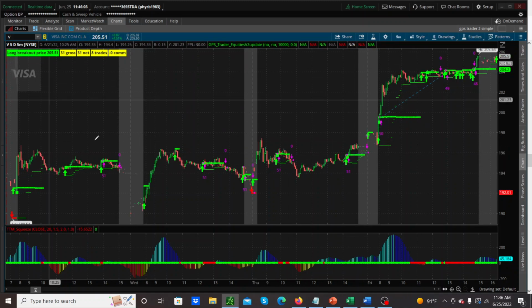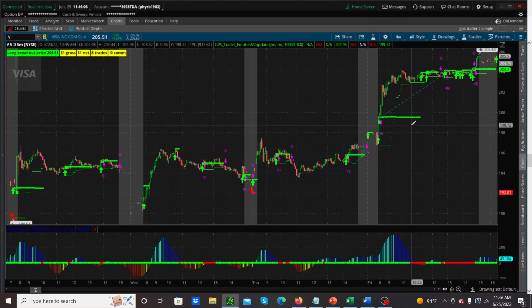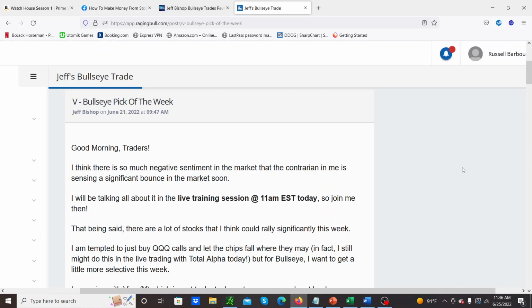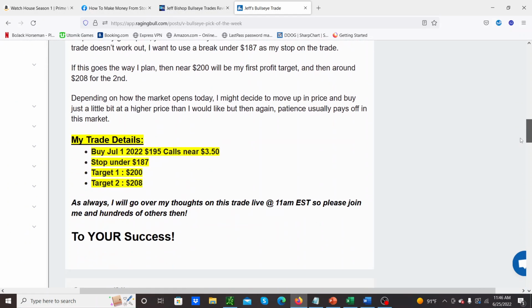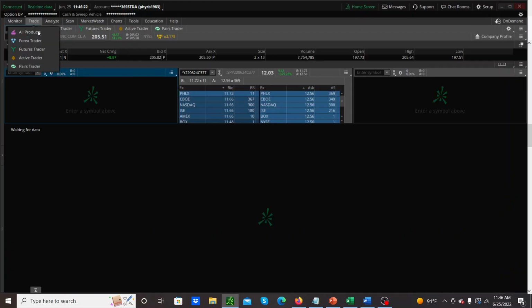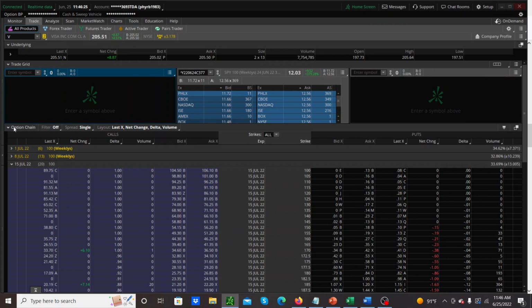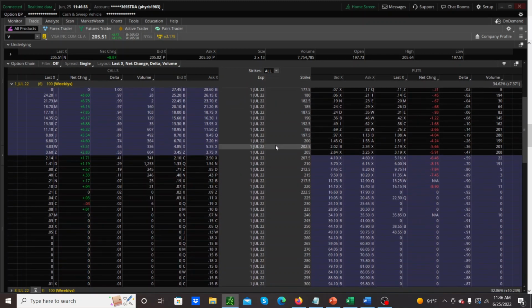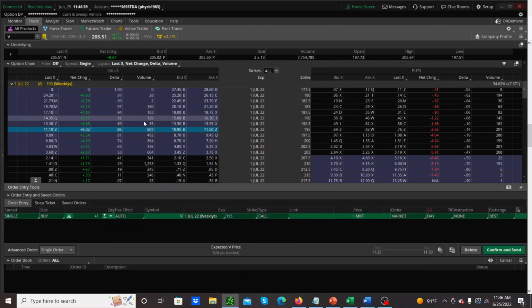So let's switch to the option price, since this is the underlying stock. Let's switch to what actual options he was using. So if I go back to the Bullseye Trades dashboard, we're looking at the July 1st 195 calls. Sorry, the trade grid. July 1st 195 calls, can I even find them? Here. So July 1st V 195 calls.